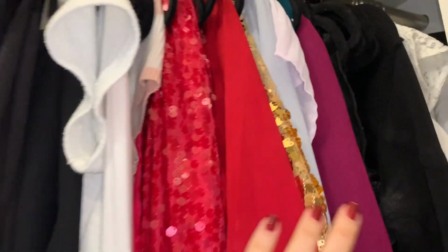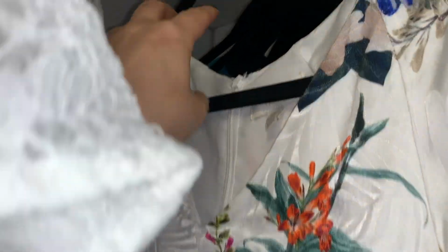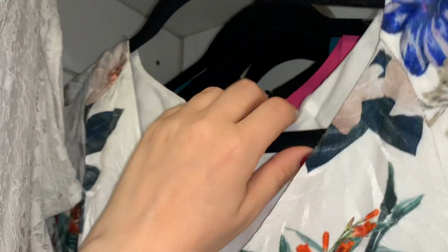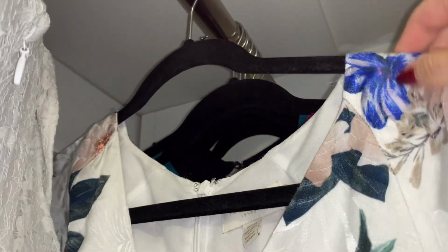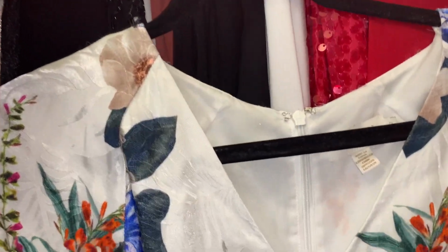So you guys have seen this before. This is my closet and I think I'm gonna wear this romper, which I love. Oh my god, I'm trying to get it. So here it is. Let me show you. This is by Ted Baker. You guys have seen this before. I love it. It's very stylish.